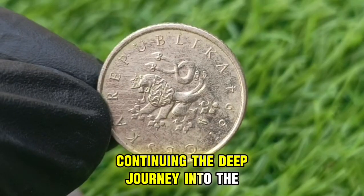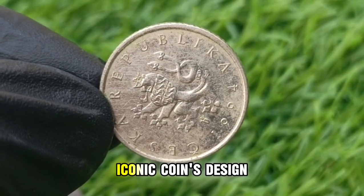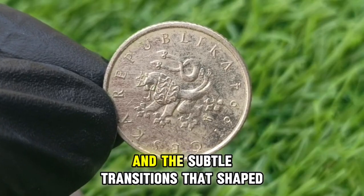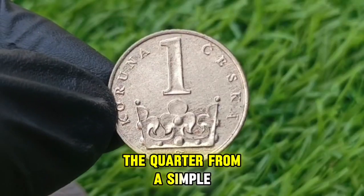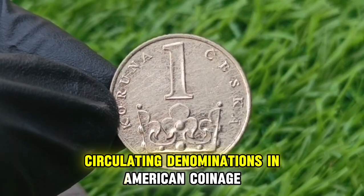Continuing the deep journey into the world of the Washington Quarter, we now move further into the rich evolution of this iconic coin's design, production practices, artistic intentions, and the subtle transitions that shaped the quarter from a simple commemorative piece into one of the most historically layered circulating denominations in American coinage.